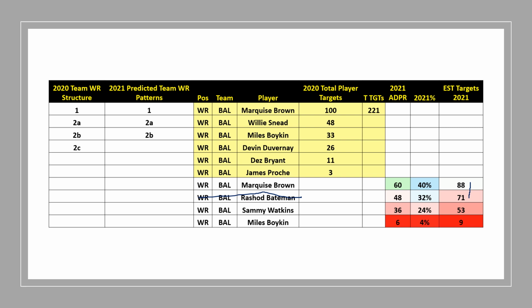And I think the public is key on that as well. But they definitely see Brown as 1, and if Bateman can't go, then it would be Watkins as the 2. Certainly Bateman might show up later in the season here.